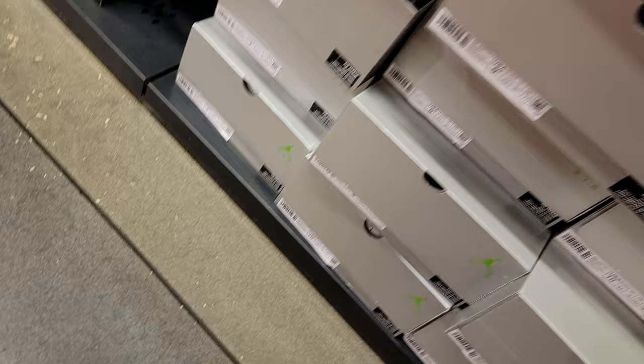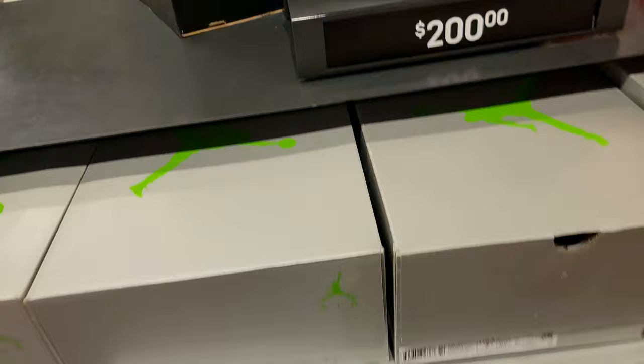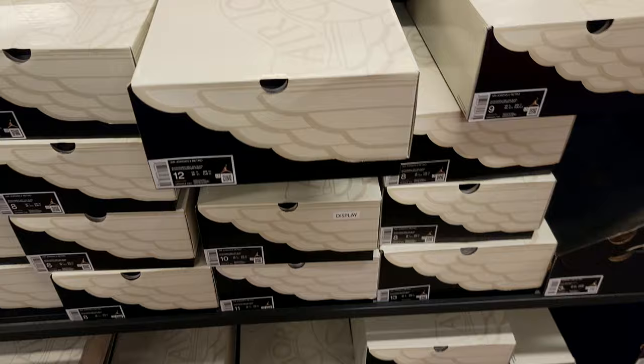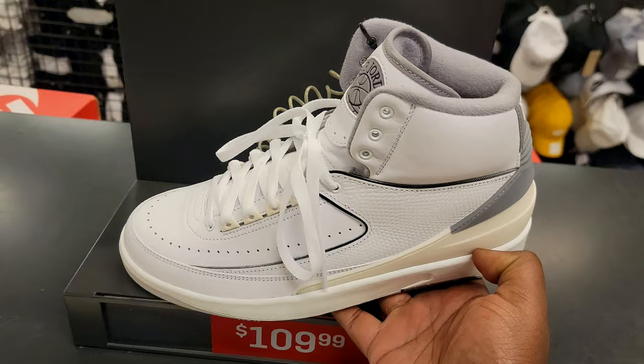But anyway, I ain't going to get them anyway. They $200, which I think is still under retail. I don't know what retail is, but they want $200 for the green bean 5s. Two hundreds, man. Outlet action. They do have size 12 in the gray cement color of the Air Jordan 2. The two grays, man. The $109 ain't bad though for these, bro. Like I said, they do have my size in this.